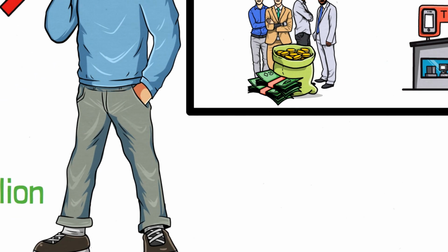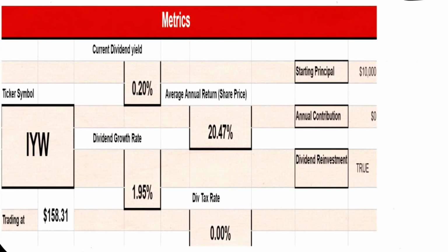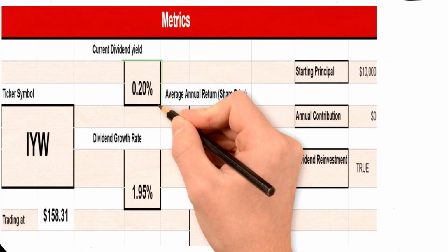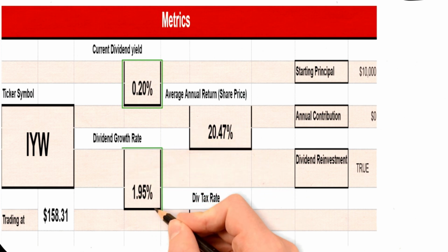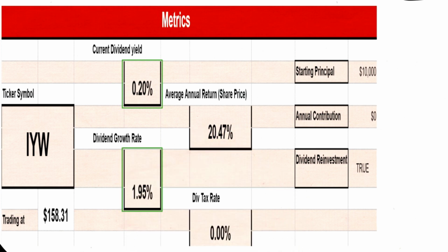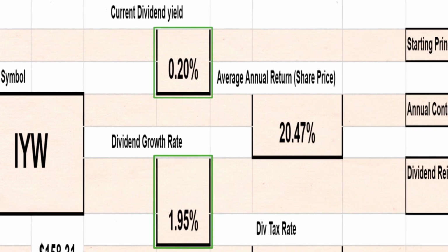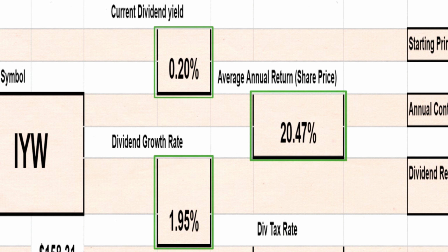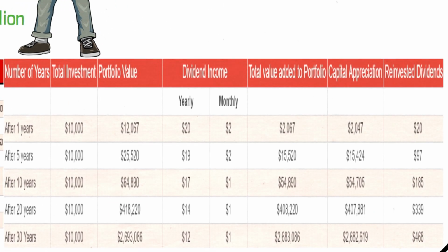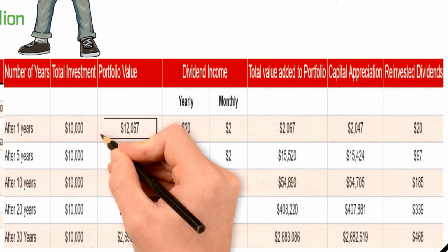When we look at future projections, IYW continues to show strong potential. Despite having a lower current dividend yield of 0.20% and modest dividend growth of 1.95% over the past 10 years, the ETF's share price appreciation more than compensates, standing at 20.47% on average each year. For instance, an investment of $10,000 in IYW could grow to about $12,067 after 1 year.